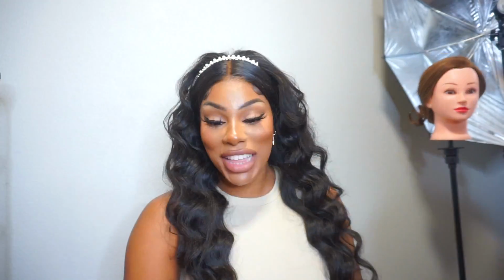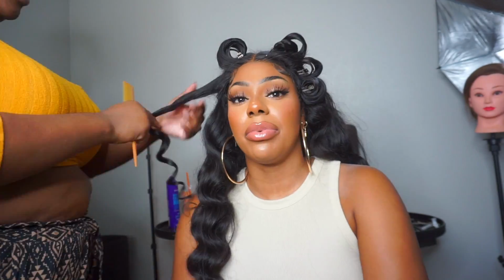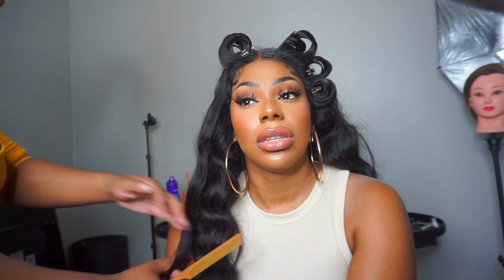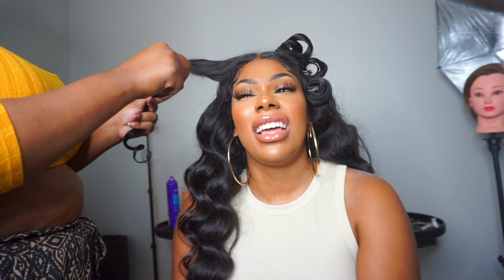Hey people. So as I had mentioned before, Corinne was doing my hair for her bridal portfolio. This is the bridal hair with the headband. It came out so cute. She took it out after and then curled my fronts for me just so I could be able to wear it out and about.